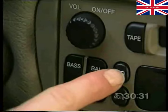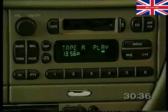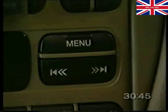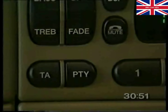Press the double D button when playing tapes recorded with the Dolby Noise Reduction System. To select Dolby on the premium sound system, press Menu until Dolby On or Dolby Off is displayed. Then, press Seek Tune to make your choice. To skip traffic announcements while a tape is playing, press TA.